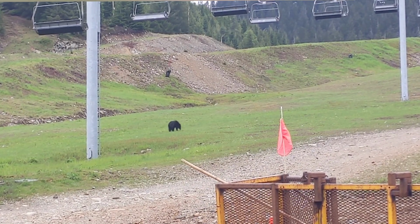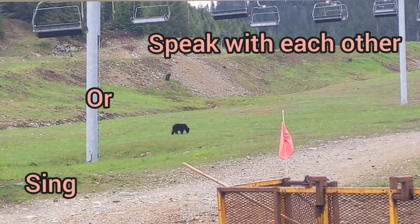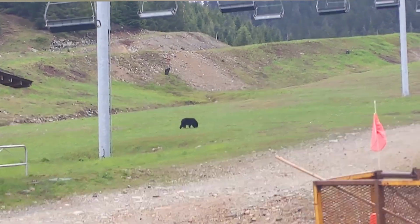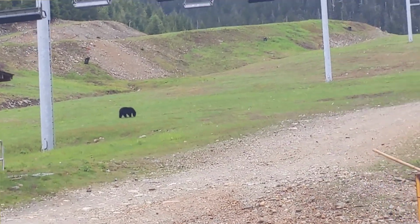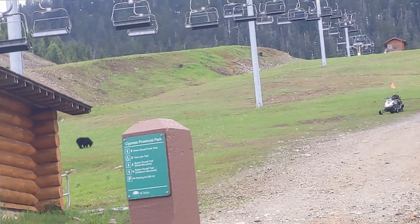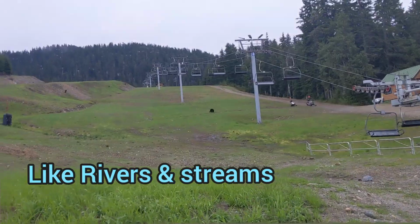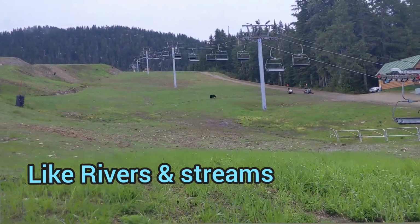While you're hiking, make noise. Bears prefer to avoid us, and letting them know you're around gives them a chance to move away. This is especially important in dense vegetation or around blind corners where surprise encounters may happen. Especially, I notice, guys, if you're near water, these bears, they don't hear us as well.